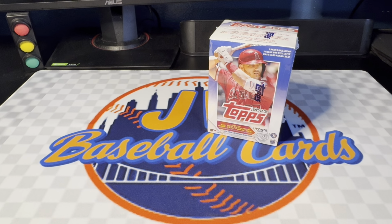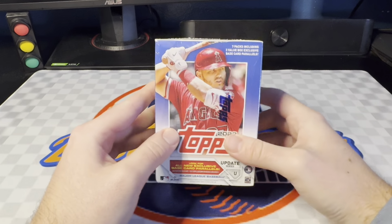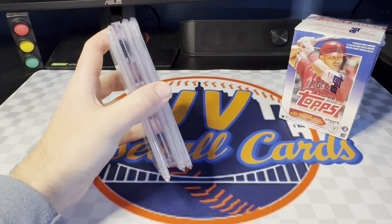Guys, hope everyone's having a great day. Like I said, just got the normal weekend blaster rip. I picked this up at Target while I went grocery shopping. I was hoping they had some Stadium Club, couldn't find any. But I do also have a four package mail day.